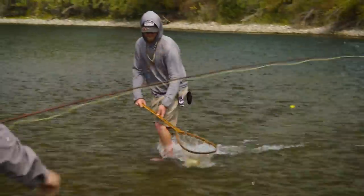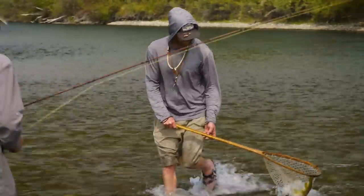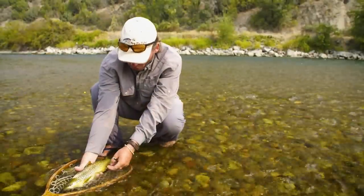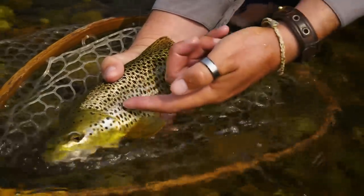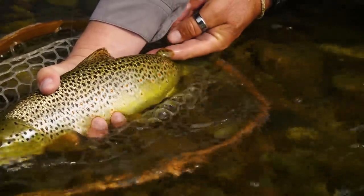Nice grab. Good job, Chris. Great job. Pretty work, man. You're doing everything I asked you. Sweet. And it's paying dividends. So the orange on this brown trout is absolutely remarkable. Look how orange that is. Pink hues, big old adipose fin. Fantastic, fantastic fish. Just dandy.